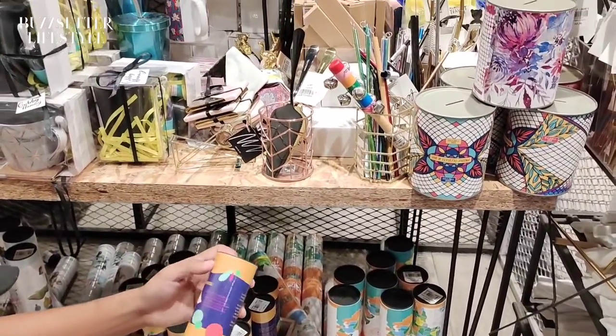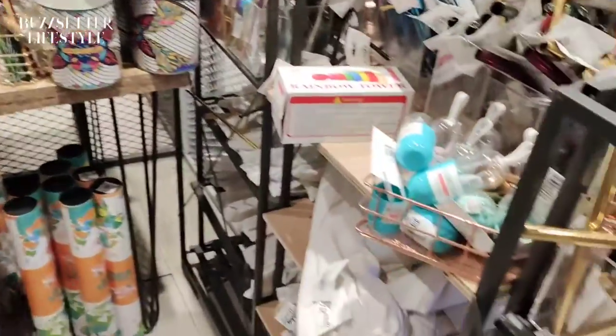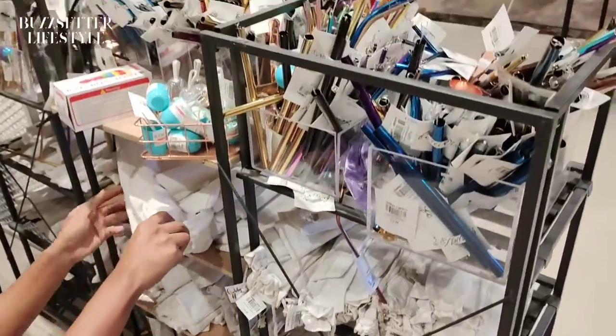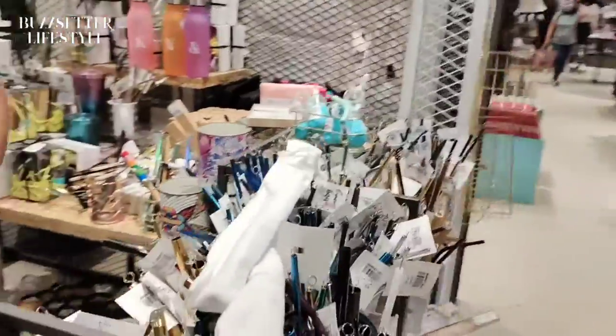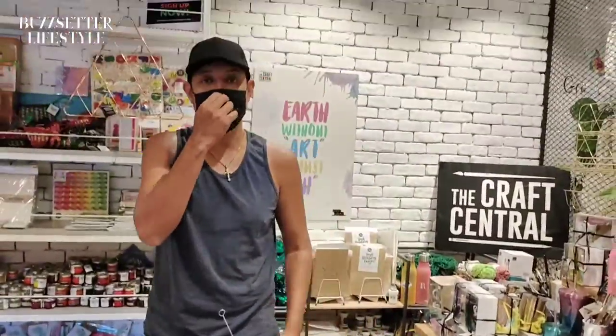Check it out. For all creative challenge. Check it out. Guys, it's even good. They got some more stuff here. Mugs, some straws. I'm not sure what this is, but it's over here. And of course, more extra colorful straws and spoons. Everything here at the craft center. All arts and stuff. Everything artsy and crafty right here.